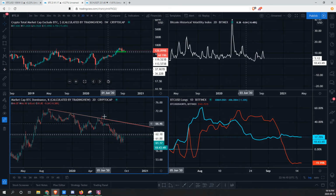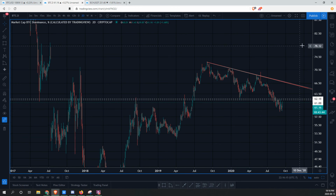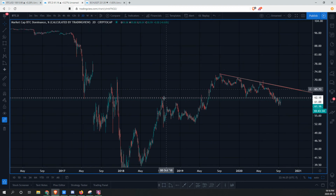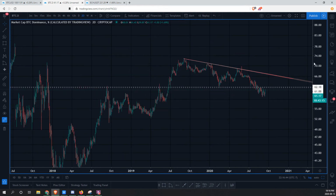Going to get some water, and then we're going to look at the market cap of BTC Dominance. So this 62-ish level was a major level of resistance when we were trying to break back above it in the transition from 2018 to 2019, and that was the bear market. And then we broke up above it, and then we were able to consolidate, making lower highs, and then we broke below the zone. It's just been consolidating, not really doing a whole lot.